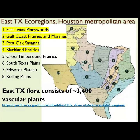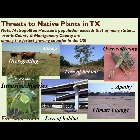Again, ecoregions, you're ready to receive the lecture, but in the Houston metro area, we do see these 4 ecoregions. East Texas as a whole has about 3,400 plant species. Threats to native plants, it's pretty obvious.